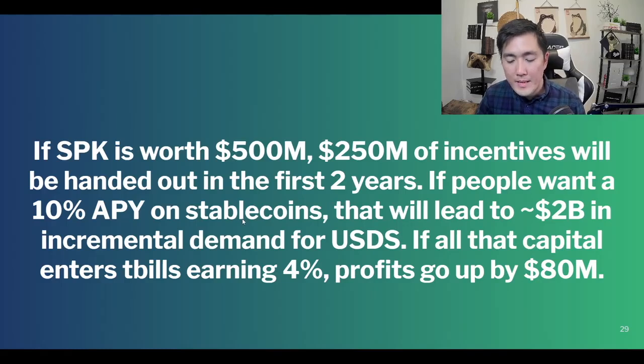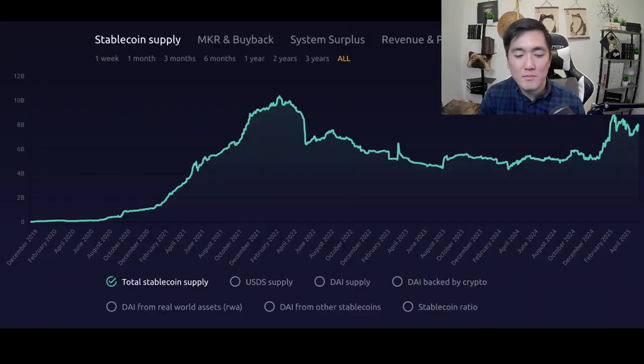If all that capital enters T-bills, because people give Sky $2 billion to mint this thing, the DAO can just buy T-bills, the risk-free rate, earning 4%, and then the profits just go up $80 million. Because it's all revenue, it's pure profit, because there's a bunch of revenue at zero cost. All the costs were how much money they have spent in the past 2 years. So once this thing launches, it's at zero cost. But the Maker holders had to bear these costs, holding this thing in the past few years.